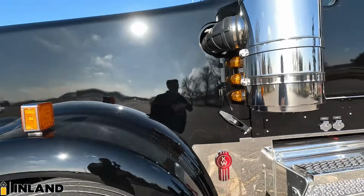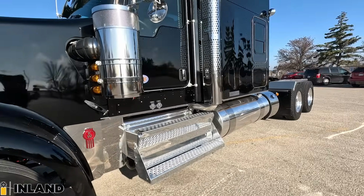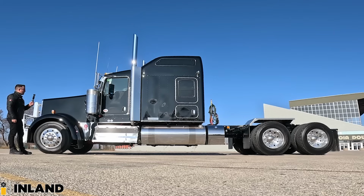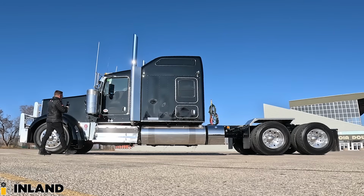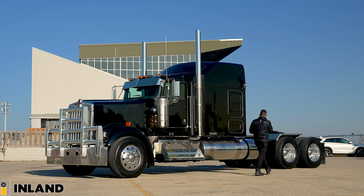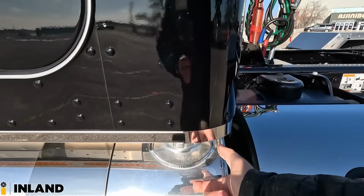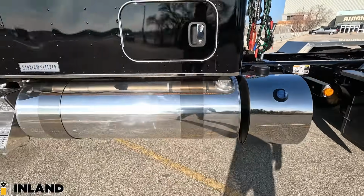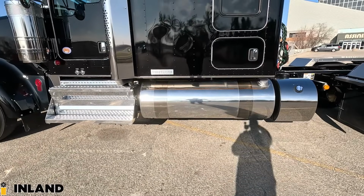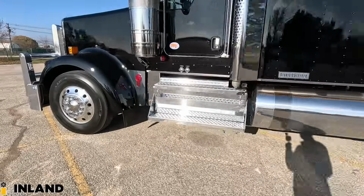We also have the stainless strip underneath the cab, and then also underneath the bunk. So we did the 1-inch. Normally you'll see a 3-inch, but we did the 1-inch on this one for the main reason that the fuel filler is underneath the bunk here. With that 3-inch, it's just going to be hanging down way too low. So we did the 1-inch, and then you can see kind of the amber underneath there in the reflection. They are lighted up as well.